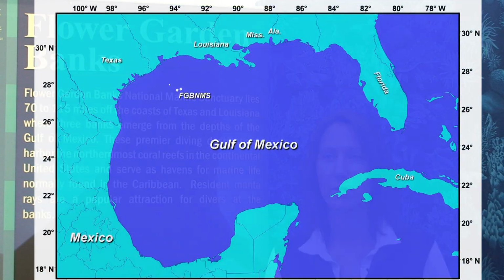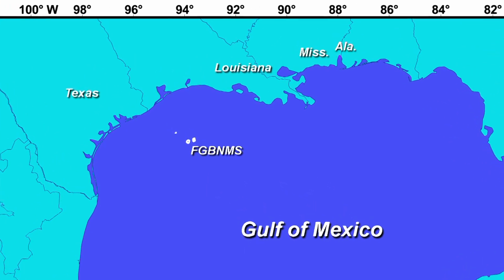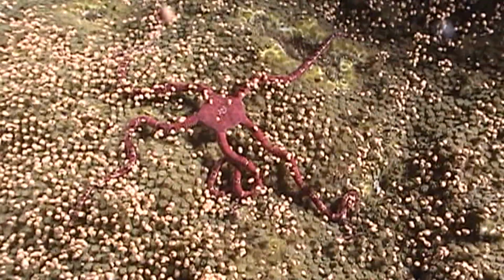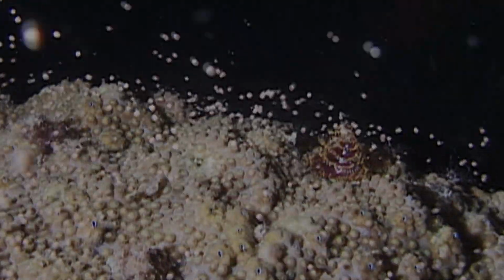The Flower Garden Banks are made up of three geographically separated topographic features in the northwest Gulf of Mexico, about 100 miles south of the Texas and Louisiana border. They're made up of two banks that are capped by true coral reefs, the East and West Flower Garden Bank, and then 30 miles northwest of the West Flower Garden Bank is Stetson Bank, and that's a very different bank. And we do have coral there, but not as much as the true coral reef of the East and West Flower Garden Banks.